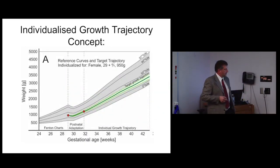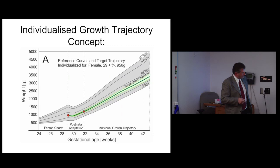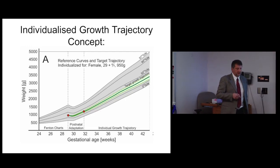Okay, I skip this one. So at the end, we create these individualized trajectories now for our babies and put a certain interval in here to show the clinician where the baby should be heading to. And it doesn't matter whether the baby got 1 sepsis, no sepsis, 5 sepsis, or whatever. You should come close to this target trajectory.